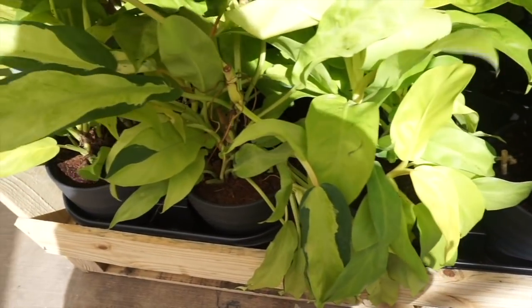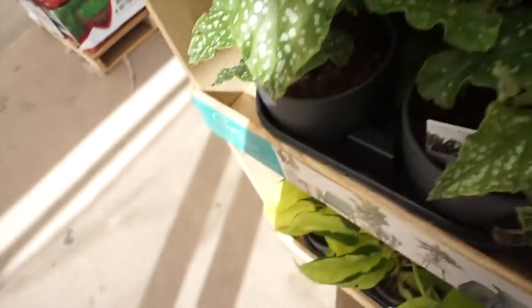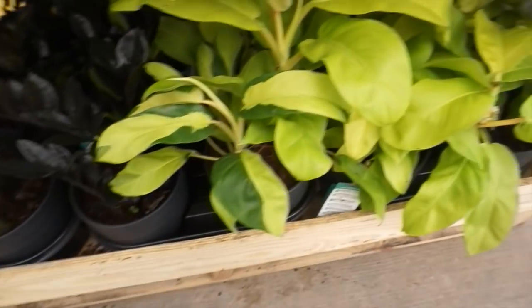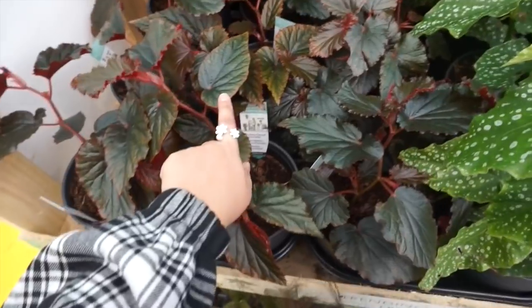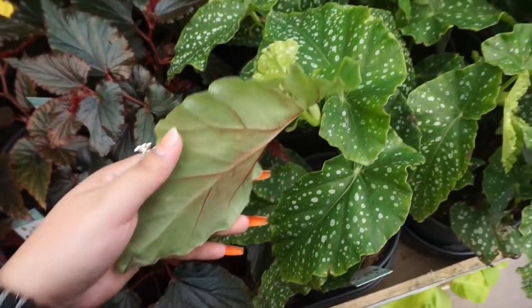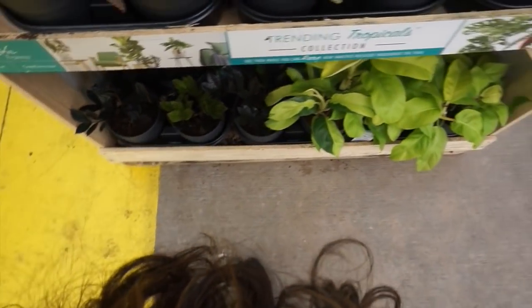So pretty. They actually have two little areas set up too. This is in a different area, but they have the same plants. This is a philodendron. Hi Sunrise, thanks for the comments for letting me know. And then a bunch of Raven ZZs. And these begonias, I don't know exactly the names, but this one is really like, ooh, I might get one of these. This isn't the maculata, but it's different, but it's really pretty. It doesn't have the red back. And these are all $17.98.